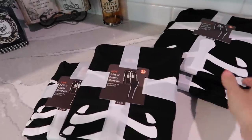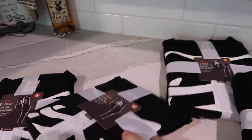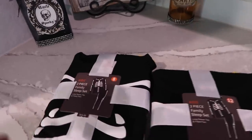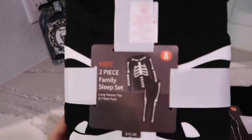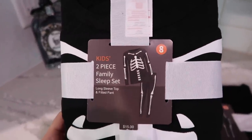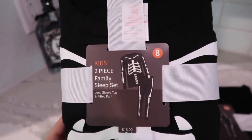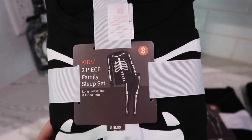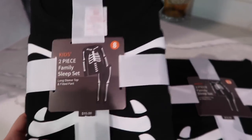I also wanted to show y'all our Halloween pajamas this year. So the whole family got some, me, my husband, and my kiddos. And they're just these cute little, very simple skeleton PJs. These are from Target. I got them from target.com. I didn't see any in store, but you may be able to find them at yours. I had to get mine online. So this is my son's, my daughter's, hubby's, and me.